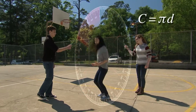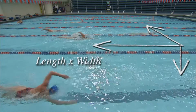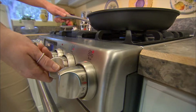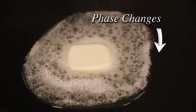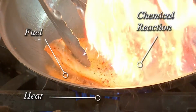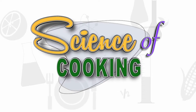Science is all around us. Just about every activity we do can be broken down into some type of scientific equation, and cooking is no different. Your kitchen is a laboratory, and every time you make dinner, you are conducting a scientific experiment. Here, every ingredient is a component, and every recipe is a chemical equation for a delicious way to learn about the science of cooking.